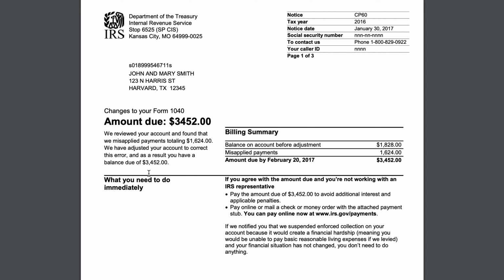Basically, if you receive the CP60 notice, that just means that the IRS misapplied a payment. Pay attention to the amount due. Make that payment. And if you make it in time, you can avoid penalties and interest.